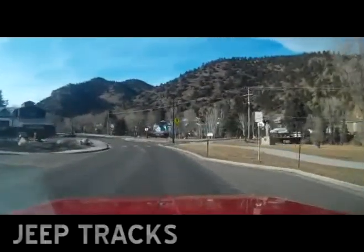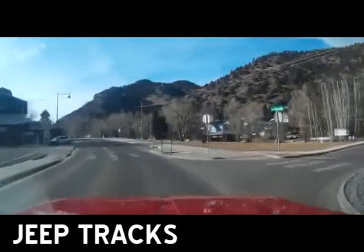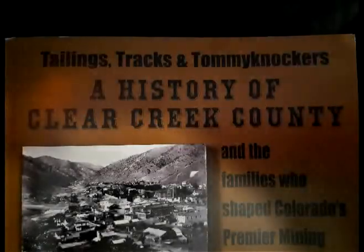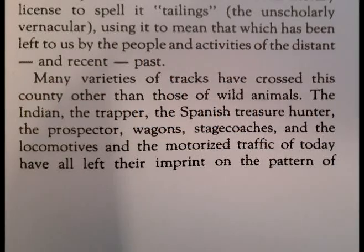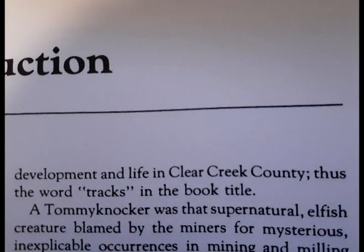And I call this series Jeep Tracks, and in the preface of this book, I found this little piece I wanted to share with you because, well, this is why I titled my series the way that I did. Like I said, the book is titled Tailings, Tracks, Tommyknockers, and here's the little piece. Many varieties of tracks have crossed this county, other than those of wild animals. The Indian, the trapper, the Spanish treasure hunter, the prospector, wagons, stagecoaches, and locomotives, and the motorized traffic of today have all left their imprint on the pattern of the development of the life of Clear Creek County. Thus the word tracks in the book title, and thus the word tracks in our series.